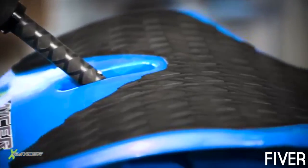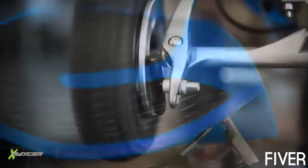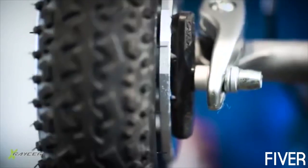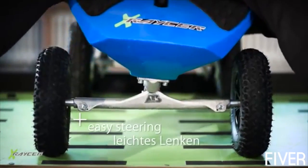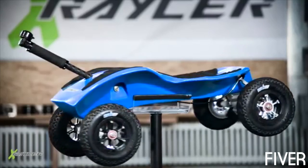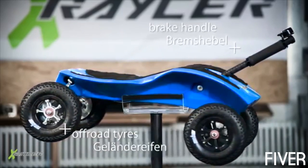The X-Pad, with its diamond-shaped structure, holds the rider safely on top. Dependable brakes are activated by the center handlebar and respond smoothly, bringing you to a safe stop. Shifting weight makes steering easier than riding a skateboard. With the X-Racer, you won't just reminisce about those fun childhood memories, you'll be able to relive them.